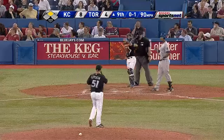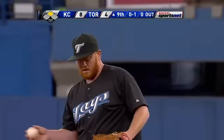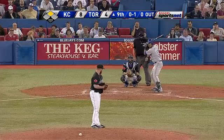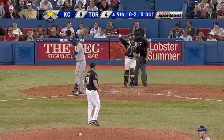This is not what John Farrell wanted to do with his bullpen at this point of the game. You've got a 4-game series coming up against Tampa Bay. Jesse Litsch has been a 7th inning guy consistently, and now you've got to use him to try to get out of the 9th here. He has also used him for multiple innings, and you got a big 4-game series, and those games are always tight with Tampa. Good pitch ties up Perez.